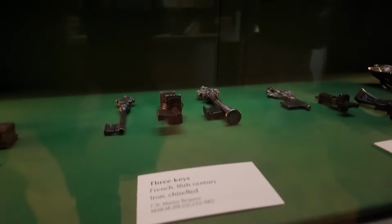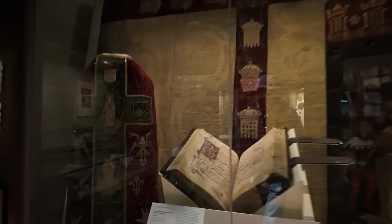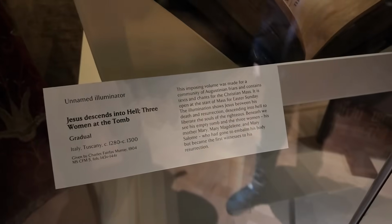Whoa, look at these old keys. I don't know if you guys can see it with the glare, but those are really cool looking. I'll get down from this angle. French keys from the 16th century. I think these old keys are just so cool looking. How big this book is. This book is from 1280 to 1300. It's probably the oldest thing we've seen lately. Little information right there about what we're actually looking at.